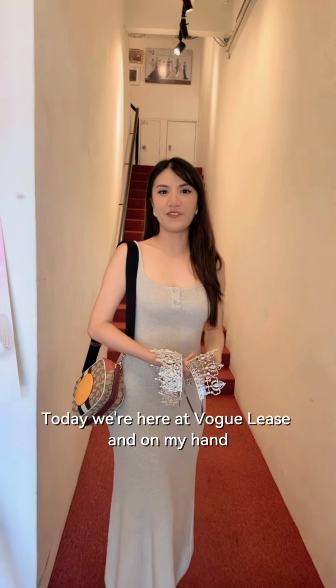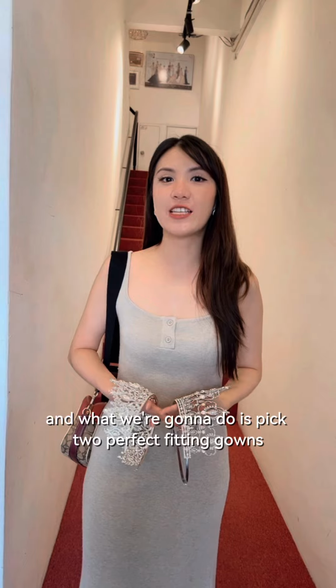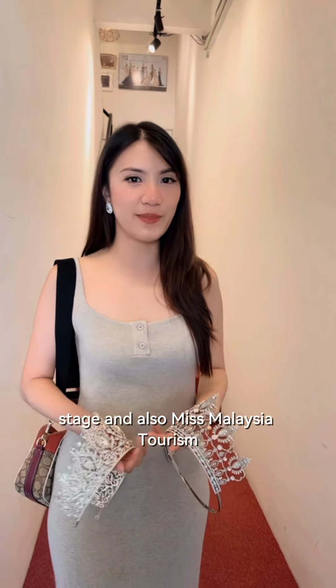Today we're here at Vogue Lease, and on my hand there's two crowns, and what we're gonna do is pick two perfect fitting gowns for the International Miss Tourism stage and also Miss Malaysia Tourism.